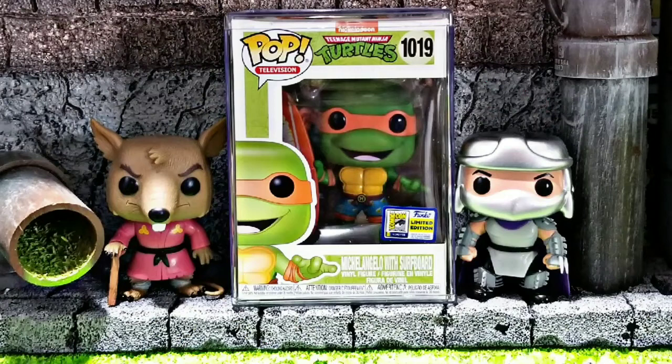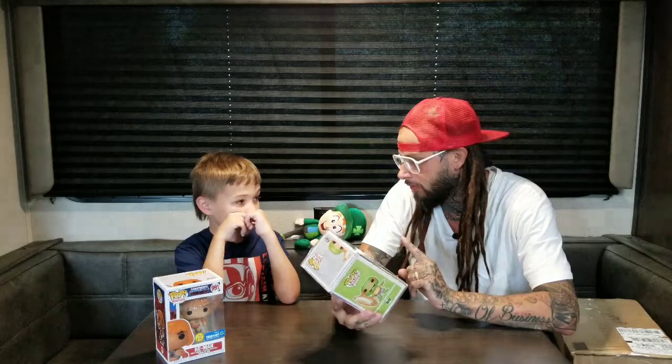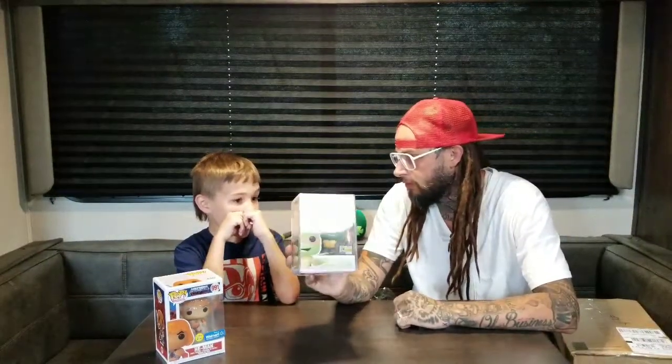All right. So here's what we got in our first order from the Funko Shop. This is crazy. What I've been seeing online is a lot of people said if you only ordered one thing on an order, that you get the con sticker. In this order, we only ordered this. So I don't know, maybe that's what it is.